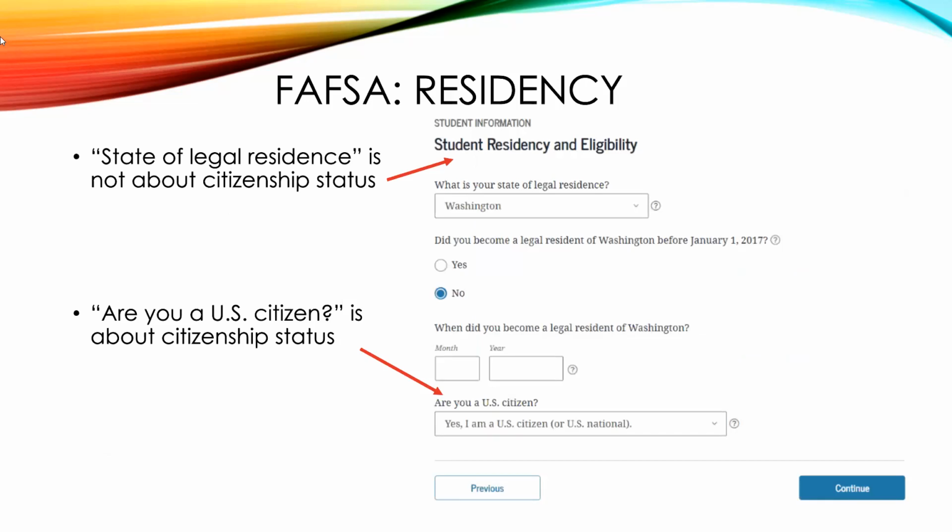Moving on to the residency portion of the financial aid application for FAFSA. The residency portion consists of the state of legal residence, which is not about citizenship status. This is talking about where you reside in the United States. So for example, if your state of legal residence is Washington State, but you did not become a resident before January 1st, 2017, you're going to click no, and then it's going to ask you the month and the year that you first resided in Washington State, in order to determine whether you are eligible for in-state funding.